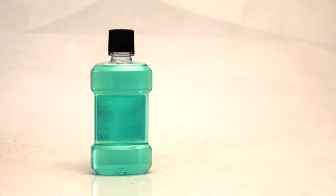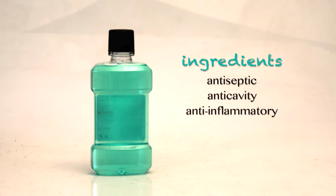Do you recognize this? It's mouthwash, something lots of people use every day as an extra way to clean out their mouths. Actually, mouthwash has been around for thousands of years, but if you went back into the past, you might not recognize it. Modern mouthwash includes ingredients with the following properties: antiseptic, anti-cavity, and anti-inflammatory, to name a few. Surprisingly enough, some of these also occur in historical mouthwashes too.